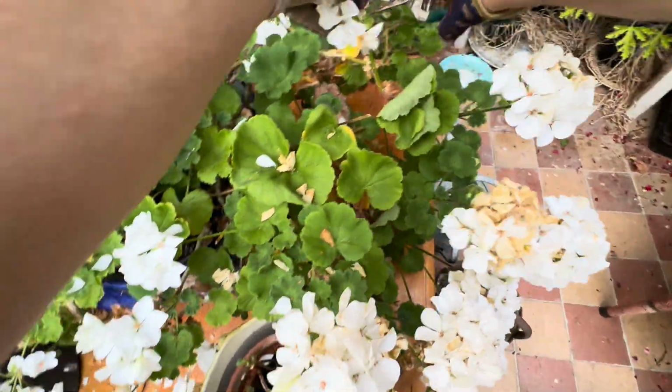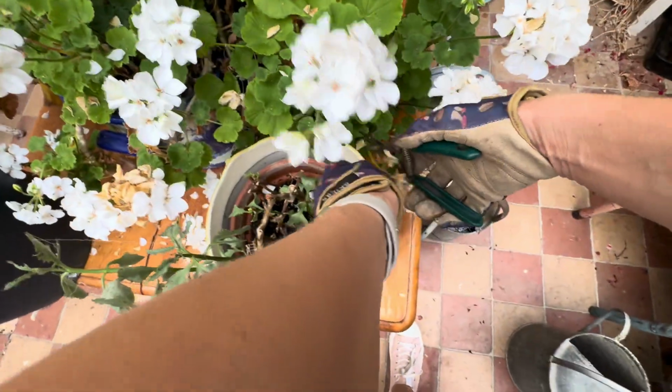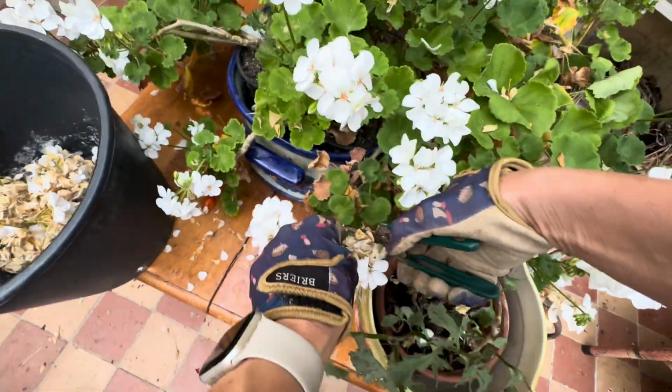But I'm just going to start by deadheading these geraniums. So that will really tidy up the plants, so you can actually see the nice fresh flowers. And it actually stimulates them into growth by deadheading them.